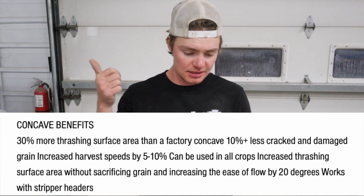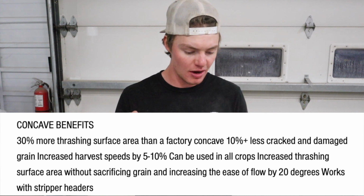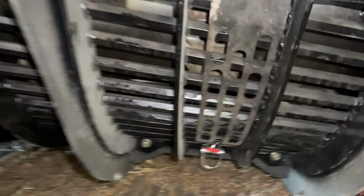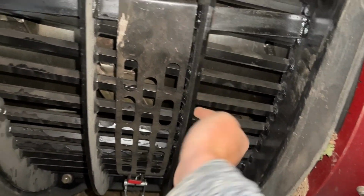Cody's website says 30% more thrashing surface than a factory concave, 10% less cracked and damaged grain, increased harvest speeds by 5 to 10%, and increases the ease of flow by 20 degrees. We got the Thrashmasters in. We're ready to rock and roll. We're just gonna be running center cover plate right now. If we need more coverage, we'll toss more on.